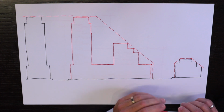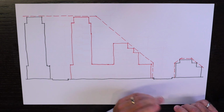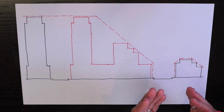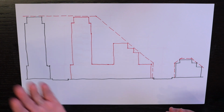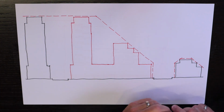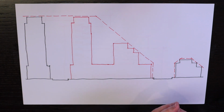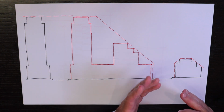So the space between towers is typically set at 25 meters. Okay, so between you and an existing tower, for example, you would have to allow for a space of that distance. And that preserves the natural daylight and provides a view to the sky at street level, which is important because it helps benefit the emotional and mental health of the city's occupants when they can see the sky.